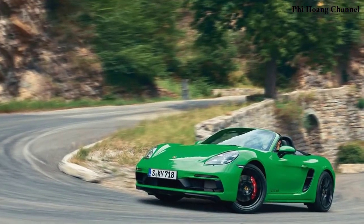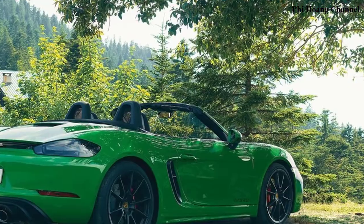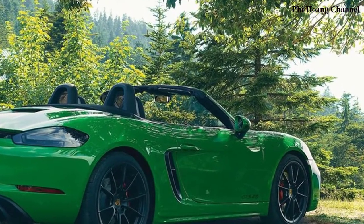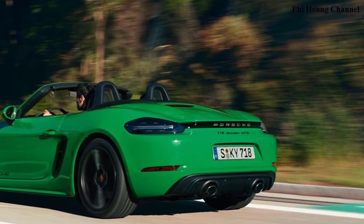Porsche is adding two distinctly sporty and high-specification models to its mid-engine sports car range, the 718 Cayman GTS 4.0 and the 718 Boxster GTS 4.0. The new two-seaters are powered by a 294 kilowatt, 400 PS, 4-liter 6-cylinder Boxer engine, similar to that used in the 718 Spider and the 718 Cayman GT4.